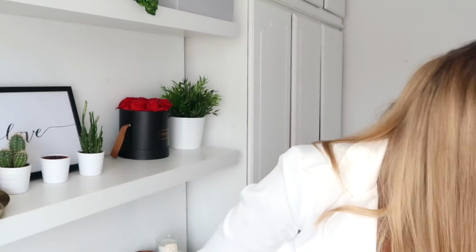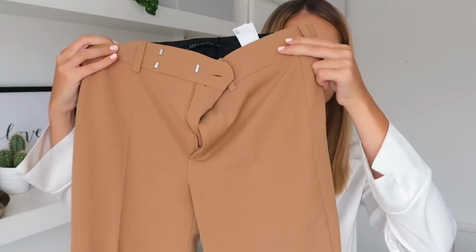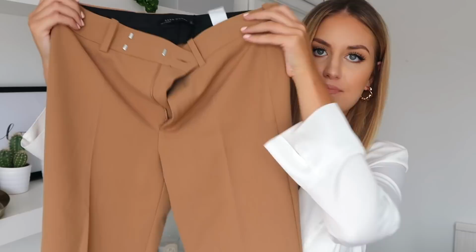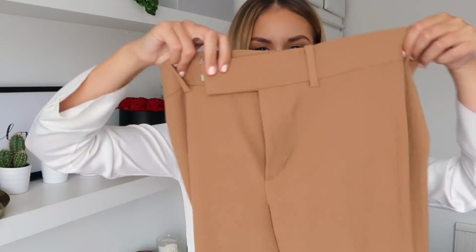And then the trousers that go with it, these are the trousers. They're kind of flared trousers. So they just, I don't know, they just kind of do up like that. And then they go into a flare. But you'll see in the try on, these were $39.99 and I got them in a size small as well.